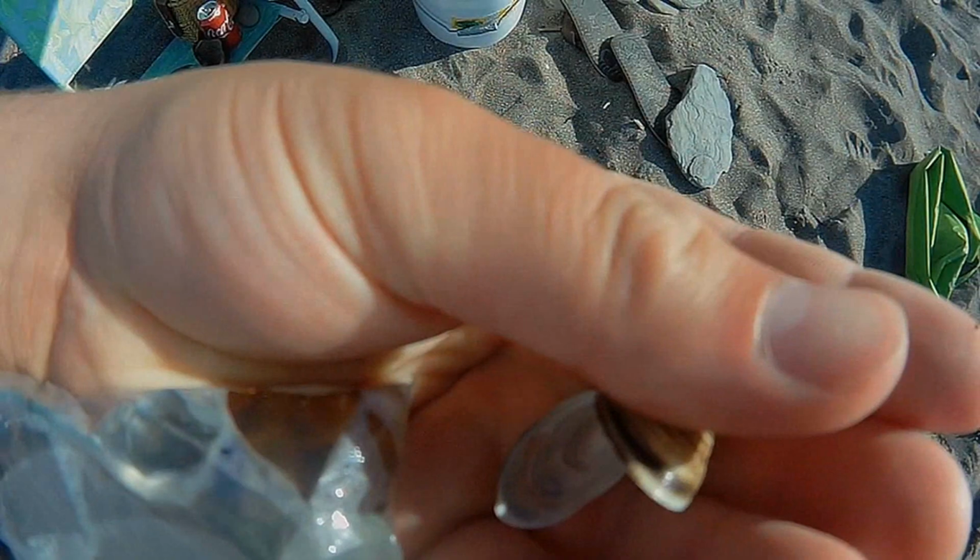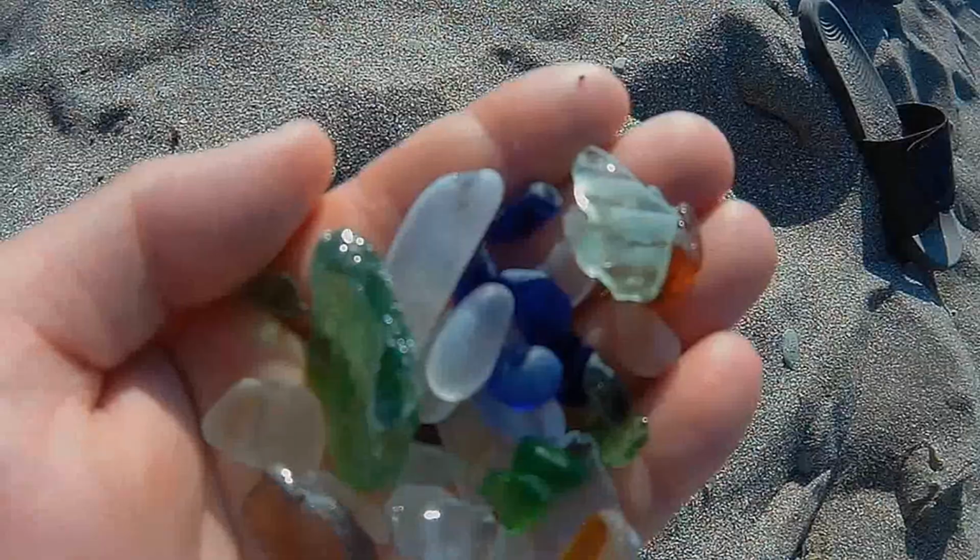a nice beautiful little shell there, which was really nice. And also there's just a variety of different colors, from greens, turquoise, blues, all kind of just beautiful pieces I found today.